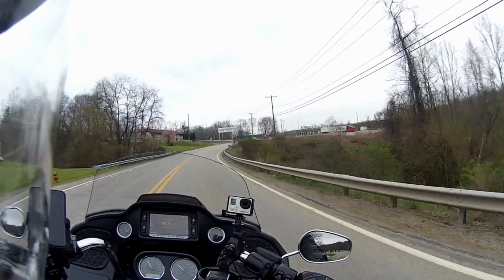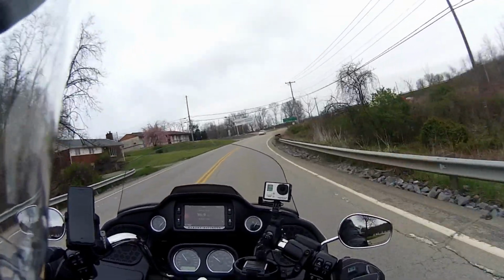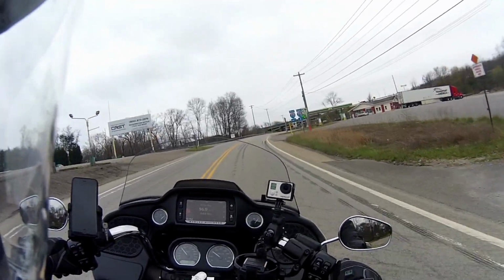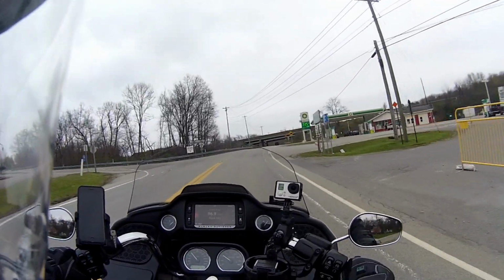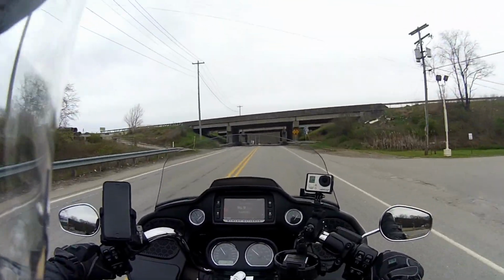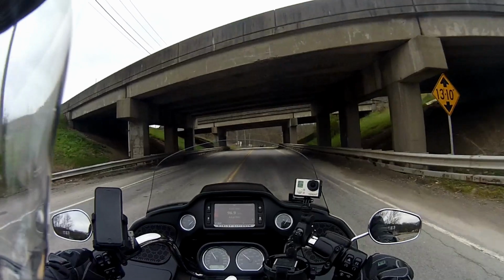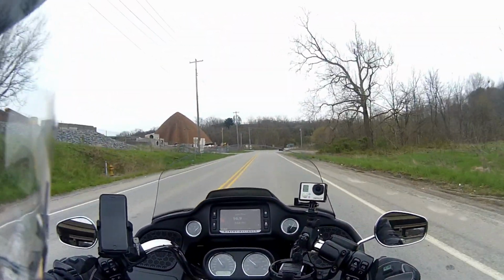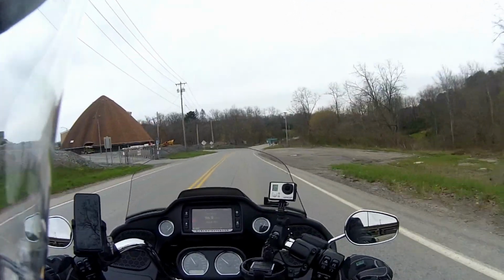I have never ridden this road before, and I thought, you know what? I'm gonna ride it today. I'm pretty sure I know where it comes out at. I don't know what kind of road it's going to be, though, but we're going to venture out anyway and take a look. It's one thing nice on a motorcycle, right? You just get to go out, ride the back roads of America and see where you end up.